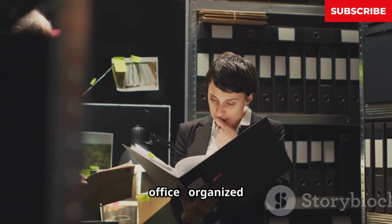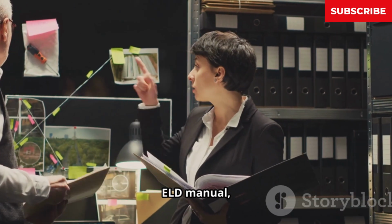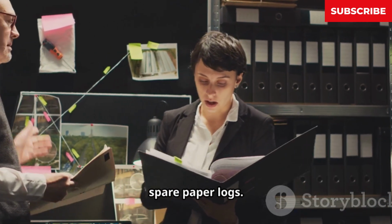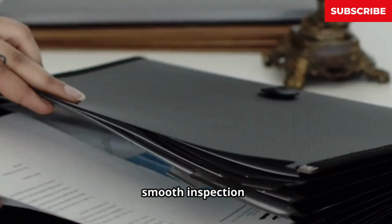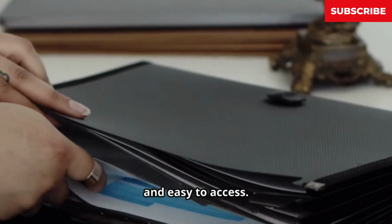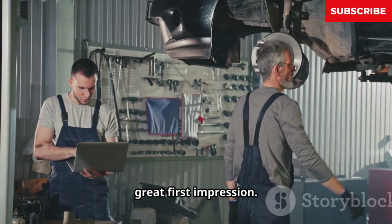Make your cab an office. Organized binder in the glove box, carrier info, ELD manual, spare paper logs. All this paperwork is your key to a smooth inspection. Have it organized and easy to access. Have it in a folder or binder, and you'll make a great first impression.